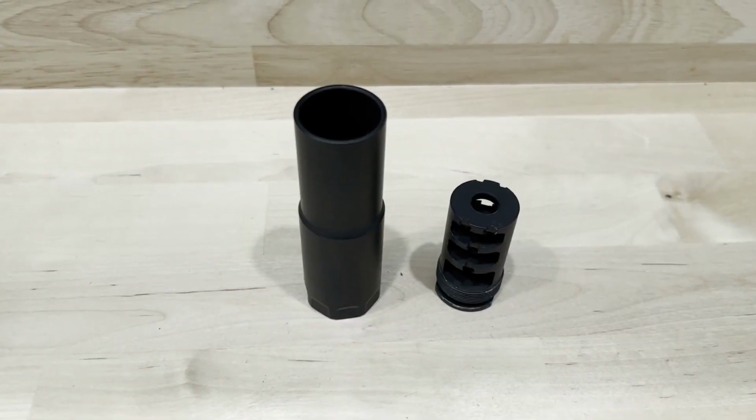It's kind of expensive, yeah, for a muzzle device, but you know what? It's still awesome. That is why it is on our list as number 5.